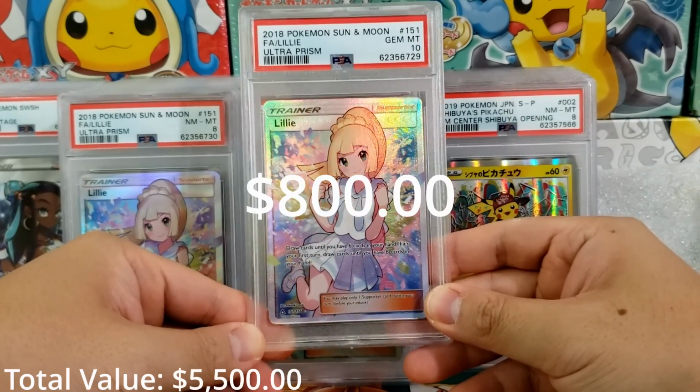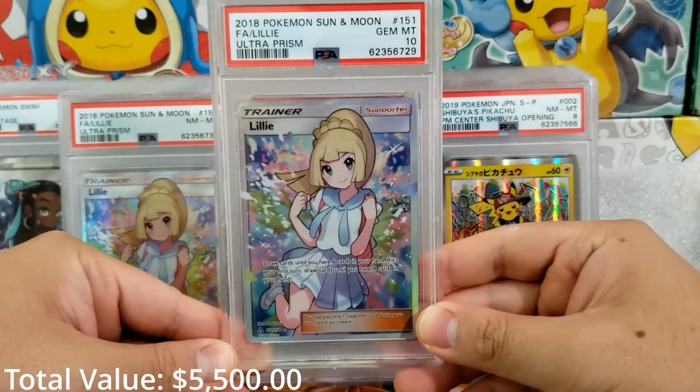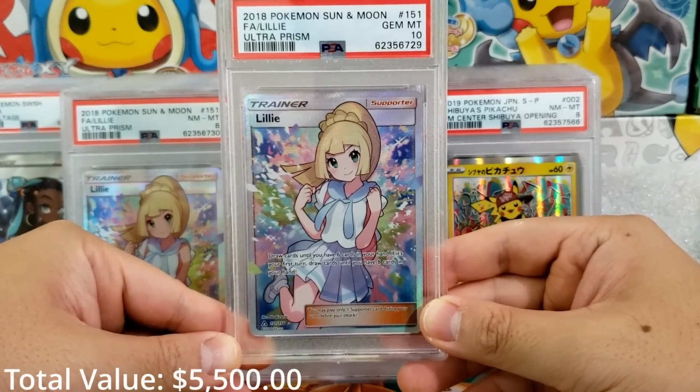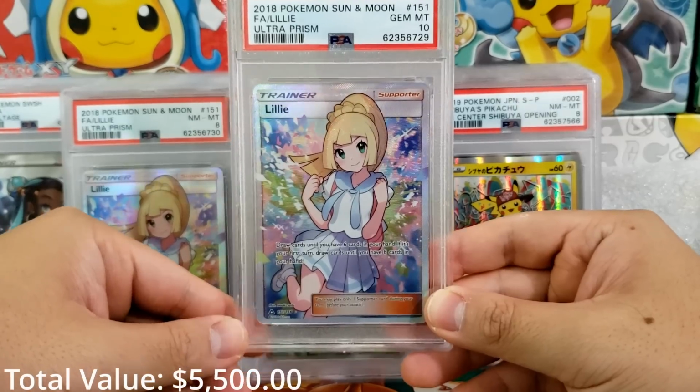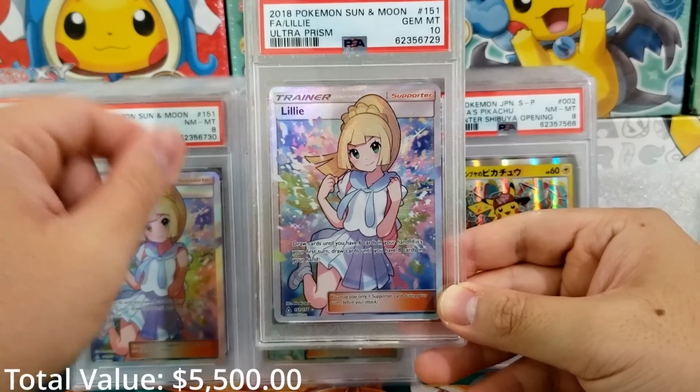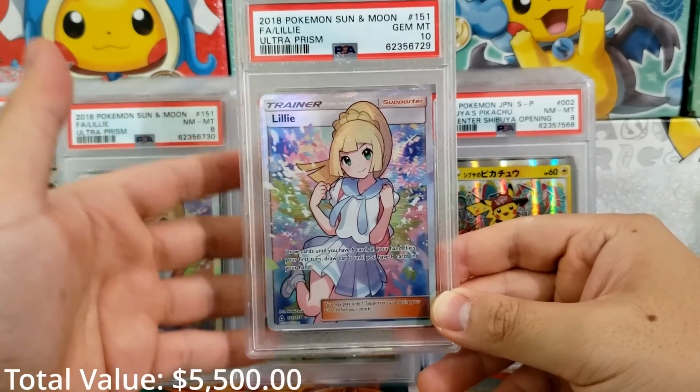Talk about a cool card. We have the PSA 10 Lily full art promo card. This card is super expensive right now. I actually already have a PSA 10 Lily from Ultra Prism, so we are going to auction off this Lily.